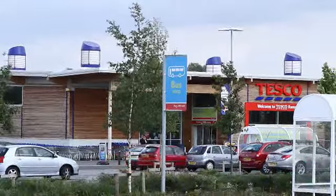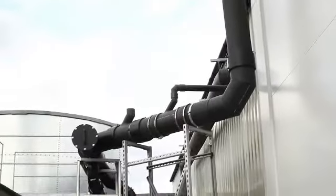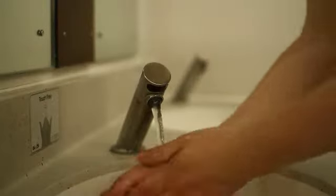We have many ways of saving water here in Ramsey. What we do is we collect the rainwater from the roof, which helps flush our toilets and work our car wash. We also have a man-made swale which collects water from our car park and naturally lets it drain back to the farmlands. We also have energy-saving taps in our toilets which save a lot of water as well.